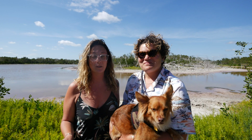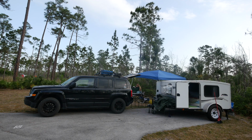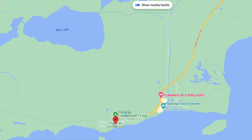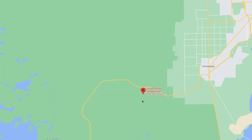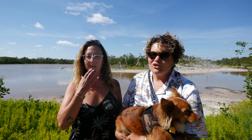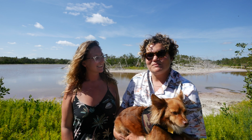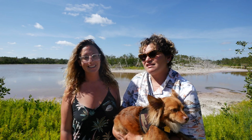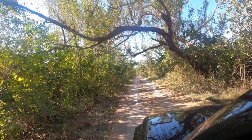We've never been here before, and this time we're camping in our tiny camper, of course. The first one we stay at is the southernmost campground in the Everglades. That's Flamingo Campground. And then we hop up to the northern campground, and that is Long Pine Key Campground. We'll show you around both, tell you a little bit about our experiences there. And crocodiles are actually more prevalent in the southern part of the Everglades.